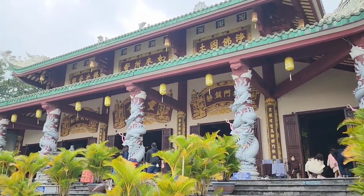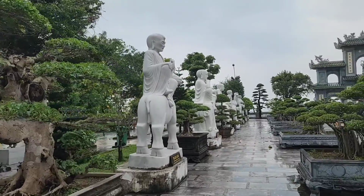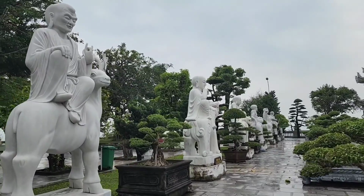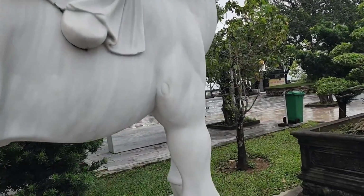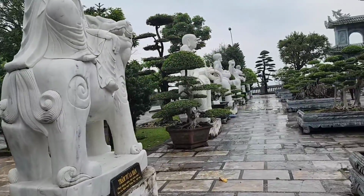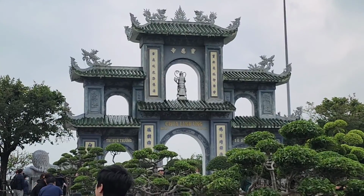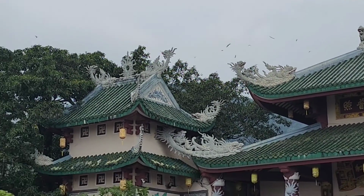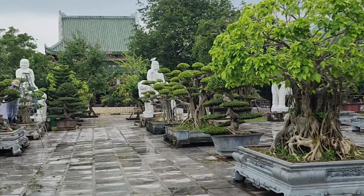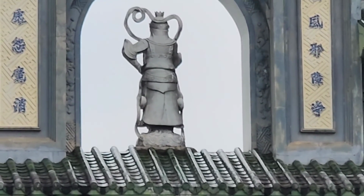There's so many. Look at this big temple. This one. So many of these. Are these actually made from stone or is it just made to look like it? So many of these standing on a lotus. I'll go to the front. And they have this over here. Birds up there flying around. So many bonsai trees and those statues. Go to the front.